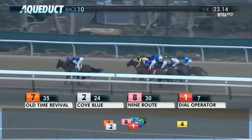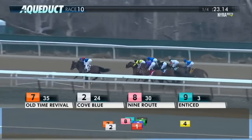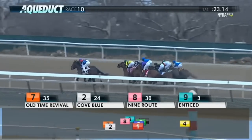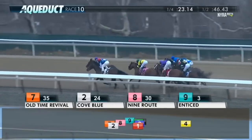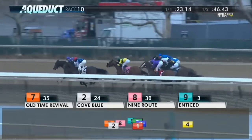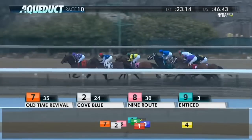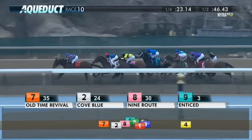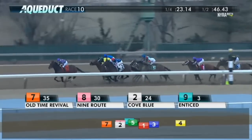It's Old Time Revival on the outside and Cove Blue at the rail. 3 lengths back to 9 Route in the yellow colors 3rd. Enticed getting a good trip extreme outside. Free Drop Billy on the outside of Firenze Fire. At the rail, it's Dial Operator, and Beautiful Shot is shuffled back about 7 lengths off the lead. Still a big gap to the trailer. 46 and 2, a very lively fraction here.